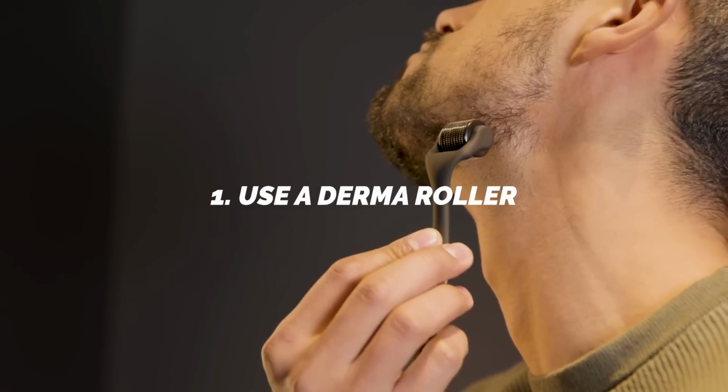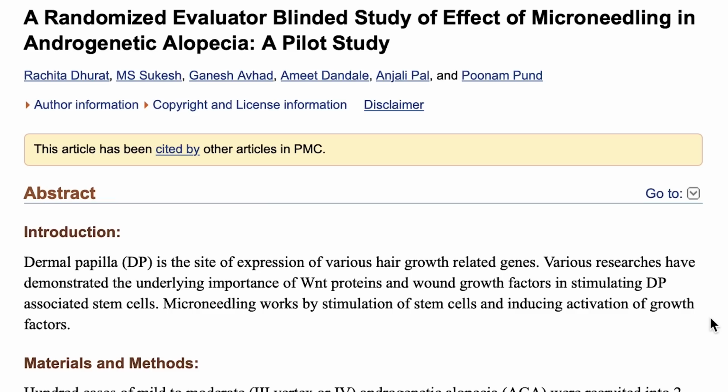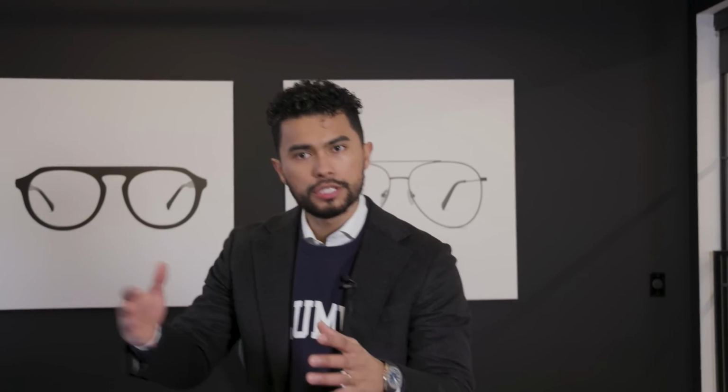Number 1, use a Derma Roller. Look, there's scientific studies about this. This is proven. Rollers create these micro injuries to the scalp and skin, which are a catalyst to the body's natural healing process. The response instigates collagen production, which stimulates hair growth. Only use it 2 to 3 times a week, and if you do this constantly, there's nothing stopping you.